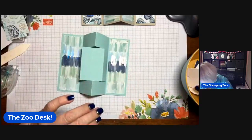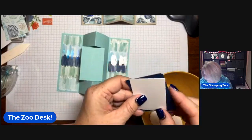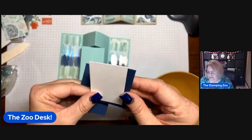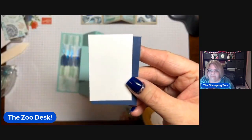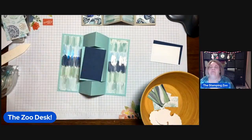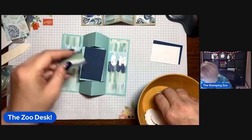Okay, and then I have all these little pieces. Now, the other good or bad thing about this is it's not for writing a big long note, because that's going to be the space that you write in. Okay, so this is not for proclaiming your love in a million different ways. This is for like, hey, check out this cool card.